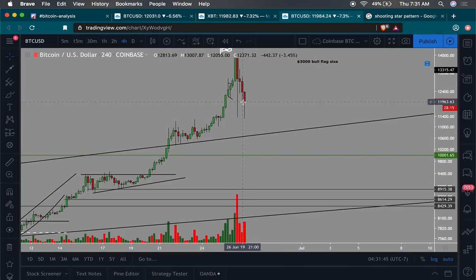But is it going to last? Well, we'll have to see, because this to me is not a bottom. Four candles of this size, even if the wick is long, I don't feel comfortable buying here.